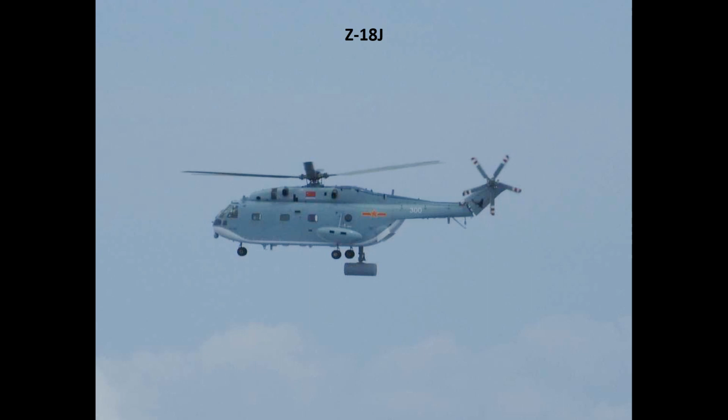The Z-18J is a much more capable platform in terms of range payload performance and has far more internal volume for crew and equipment. Its AESA radar's aerial detection range is in the order of 200 kilometres. It also offers commonality with the anti-submarine warfare, search and rescue and carrier onboard delivery helicopters on the carriers Liaoning and Shandong.